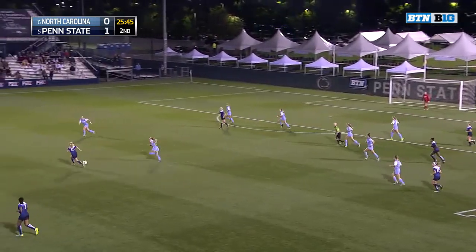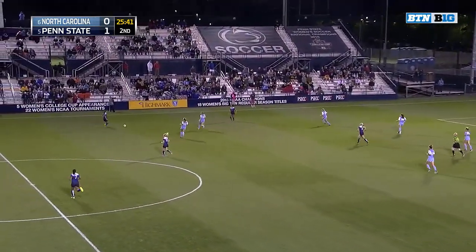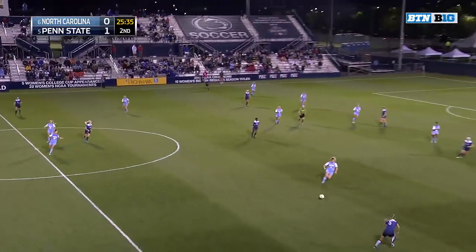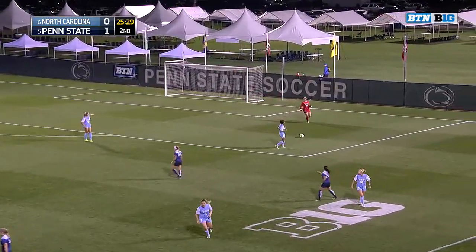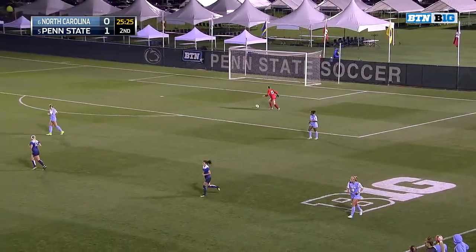I mean, you're talking about three or four players who are involved with that combination. Yeah, around the ball, you kind of want to see a triangle or a diamond, so that you always have angles and different passing channels. And Penn State's just been on the back foot. They've been defending a ton, and they haven't been able to get any sort of rhythm or time to get players around the ball. Here we go, Penn State!